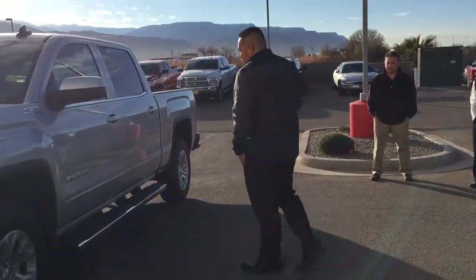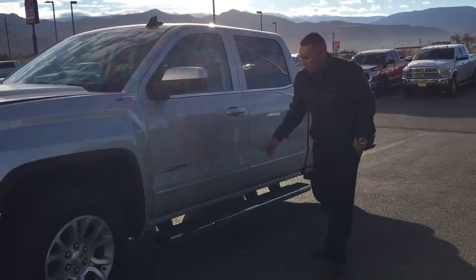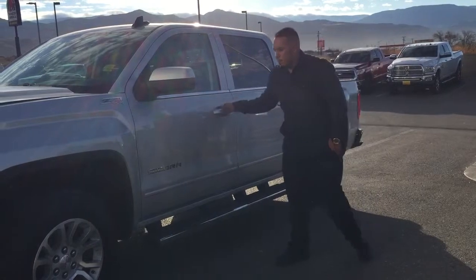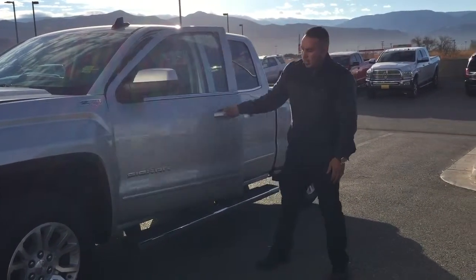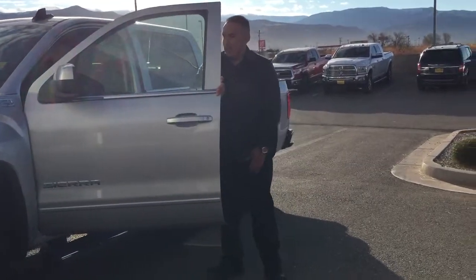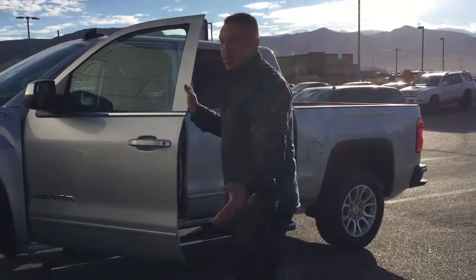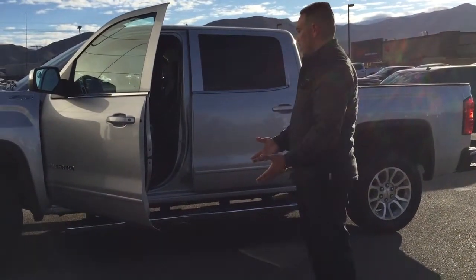Now, we were talking about noise reduction a minute ago with the inside felt. All these doors are triple sealed, okay? They've triple sealed them, so again, that better ride, better cabin ride. And then on top of that, believe it or not, these mirrors are designed aerodynamically for less noise.